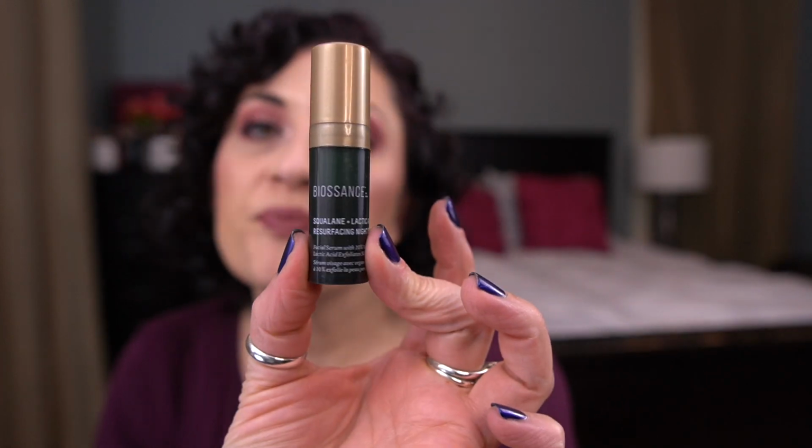The Biossance Squalene and Lactic Acid Resurfacing Night Serum. This is a nice serum. I use Good Genes, so I don't know. I don't feel like this is better than Good Genes, but I think if you are new to lactic acid, this is a great place to start.